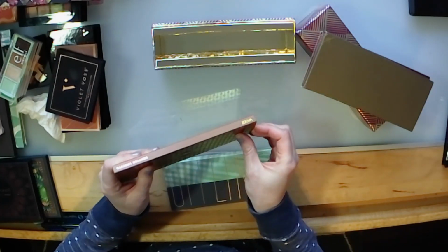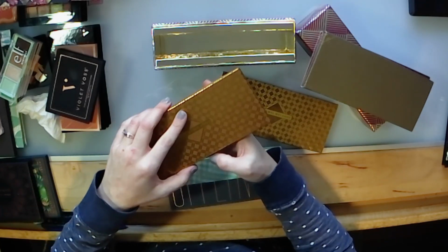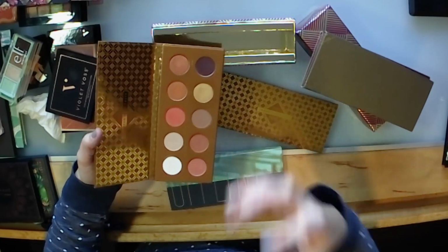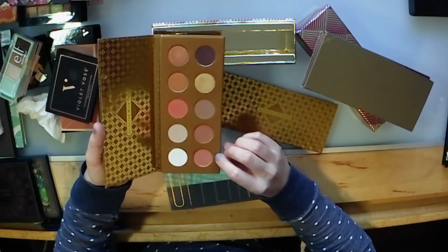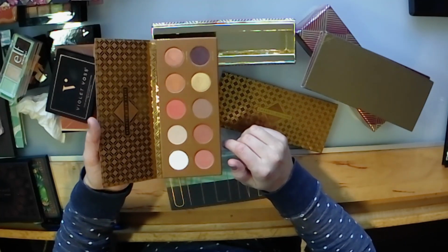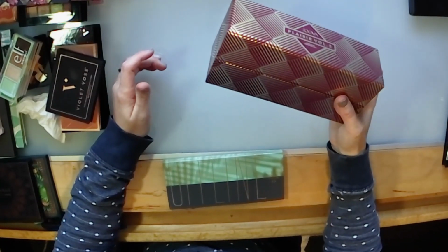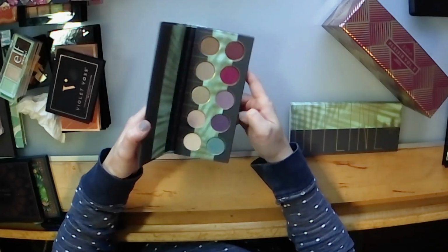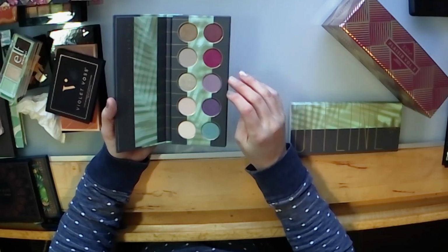That's the one thing with Zoeva, a lot of their palettes you're not going to get the bright punches of colors. These are just very wearable, neutral colors that give you a very subtle look. And this is the Caramel Melange, and this has more of the peachy, red undertoned neutral colors. And because I had spent a certain amount of money on Zoeva at Ulta, they did throw in a free palette, and this is the Offline palette, and this is fairly unique as far as color stories for Zoeva. This definitely has the punches of color.